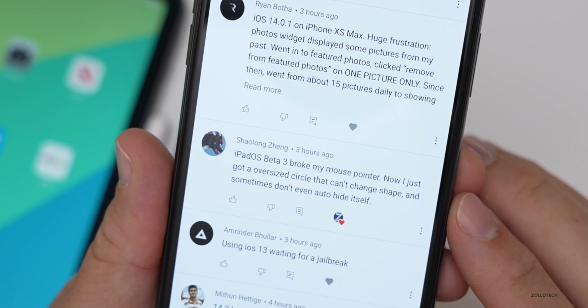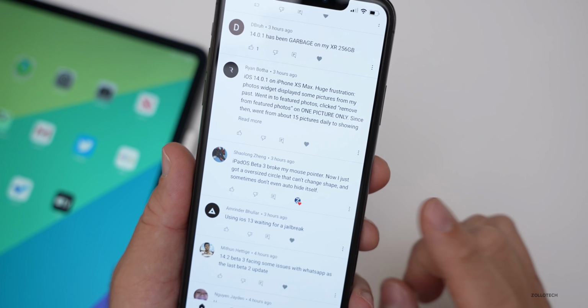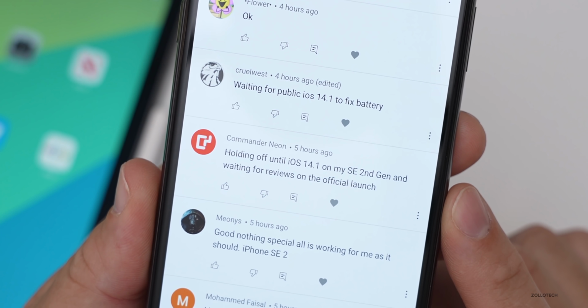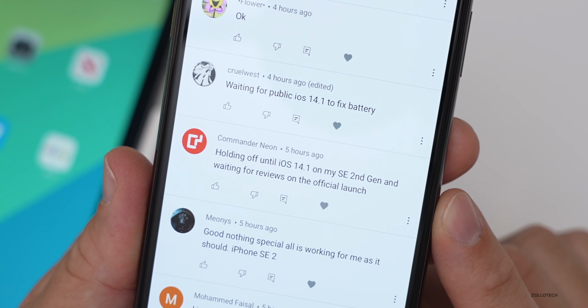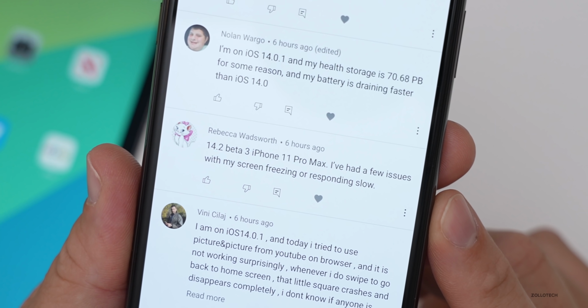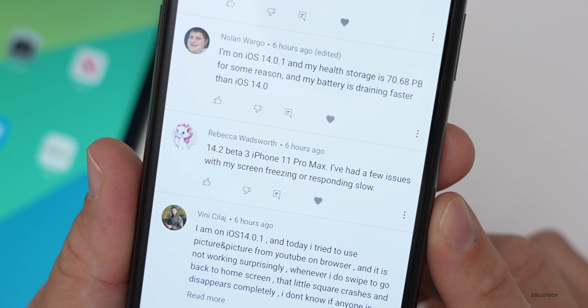Again, there's issues with the cursor with beta 3 for some, and if you are having those issues, just do a reboot of the iPad. It usually fixes it. Commander Neon says, holding off on iOS 14.1 on my SE 2nd gen and waiting for reviews on the official launch. Rebecca says, iOS 14.2 beta 3, iPhone 11 Pro Max. I've had a few issues with my screen freezing or responding slow.